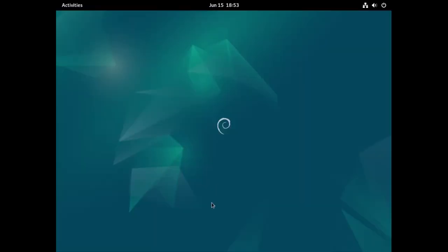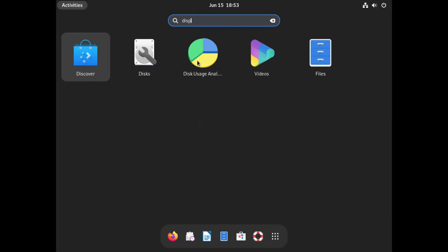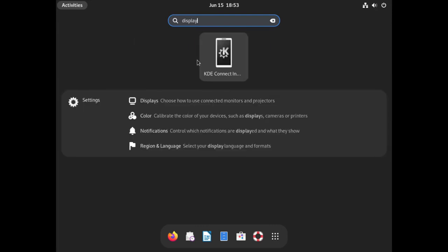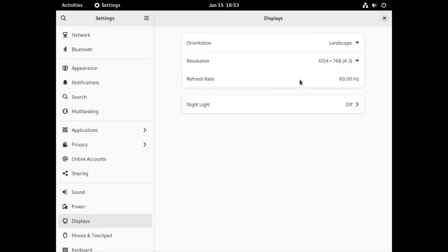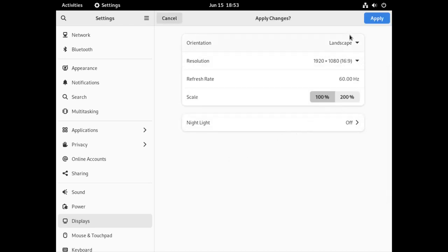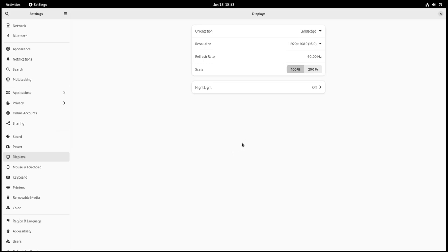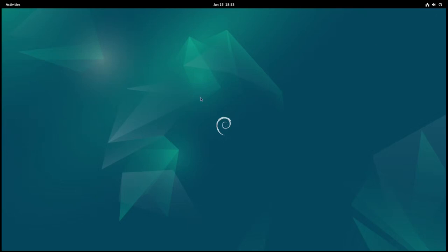All right, so here we are at the desktop. Let me get to activities and put in display. And let's see here, displays. The resolution is at 1024x768. So let me scroll up and select my resolution, which is 1920 by 1080, 16 by 9. Go ahead and apply that setting and keep the changes. All right, so we are in the operating system. I'm going to go ahead and close this. And here we are on the desktop.